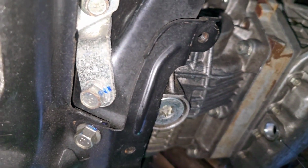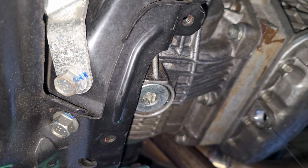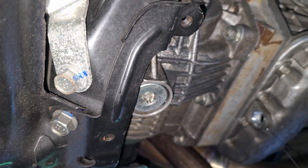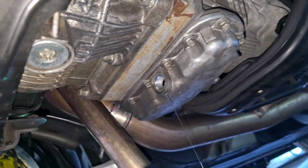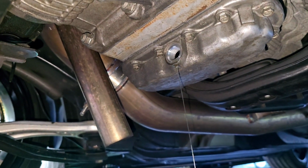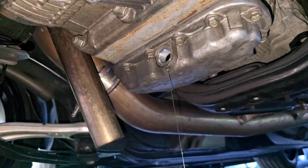All right, guys, I just put on the plug for the differential and torqued it to 70 Newton meters, or about 52 to 53 pounds, somewhere right around there. I'm still letting the trans drain, letting it drain as completely as I can.